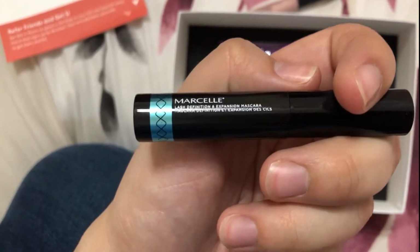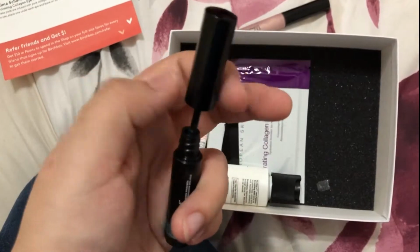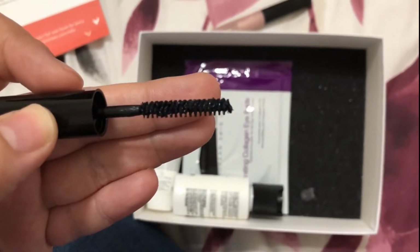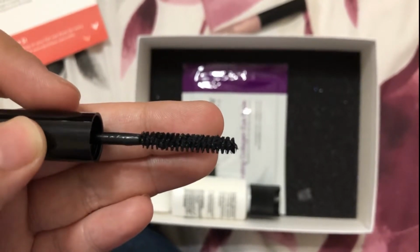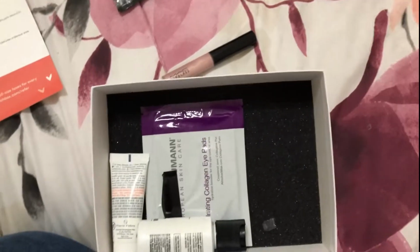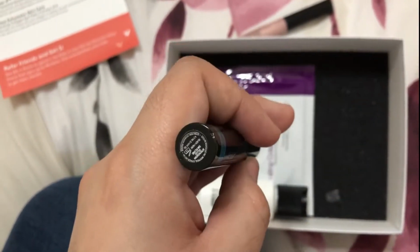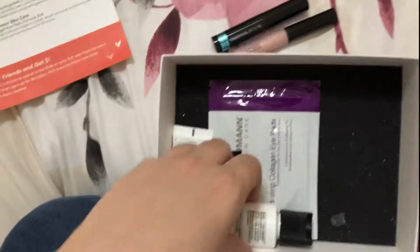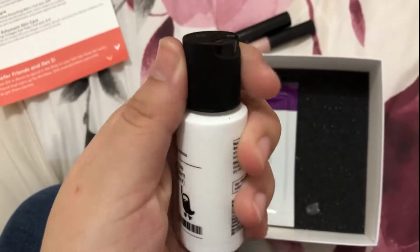Then I got this mascara, like I said right there, by Marcel. It's an Elastic Definition and Extreme Mascara, and the applicator looks like this. Let me see. It looks just like that. So it's like a very thin brush. So really good for more precise lashes, and also it'll probably be pretty good for your bottom lashes. So yeah, that's what this one looks like. And again, this full size is for $15, which is not that bad for a mascara. And then this is the smoothing balm for your hair, and this smells really good actually.